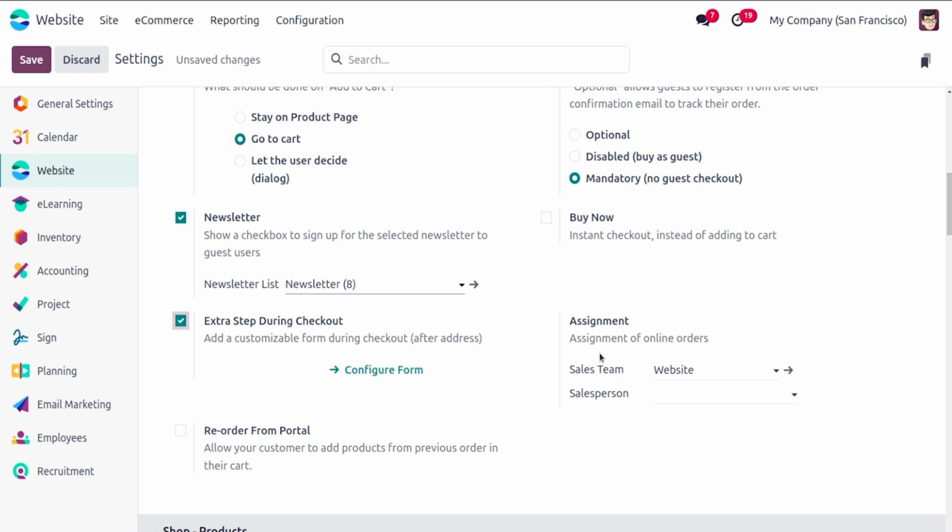Then here we can see the assignment of online orders to a particular salesperson. We can assign a particular sales team and salesperson. And the next one is reorder from portal, which allows the customers to add products from the previous order into their cart again. Then the next one is buy now, instant checkout. Without adding to cart, we can directly buy the product by enabling this one. Let's save this.